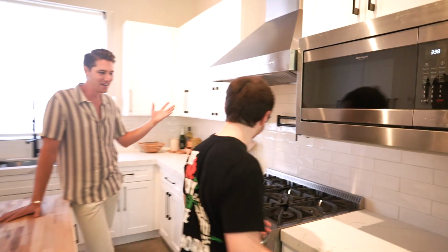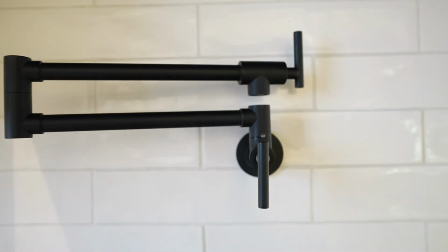And oh my god, how could I miss this? Right over the hood. Okay, this is my favorite part. Everything's my favorite part, but this is a pot filler, which I got from this guy. That's the Jesse special right there. I love this.